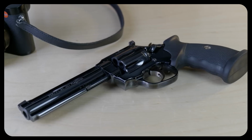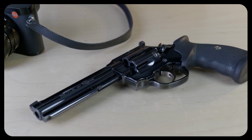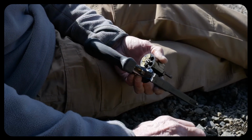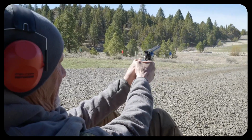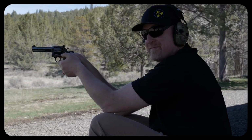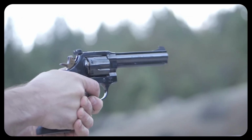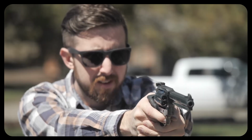One of the secrets is the 1 in 400mm twist rate barrel, which stabilizes a wide variety of bullet weights. Whether you're shooting light .38 Special loads or heavy magnums, you won't see drastic changes in point of impact. The double-action pull around 6.2 pounds is exceptionally smooth, and the single-action breaks at 3.3 pounds, so the trigger is inviting for both delicate slow fire and double-action strings.